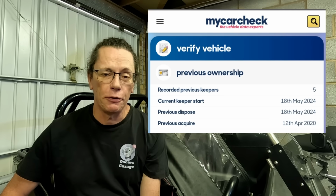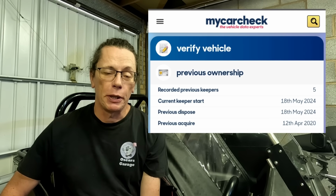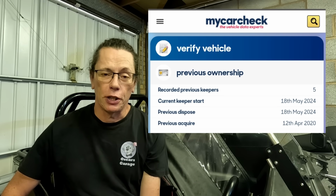And if we go back to My Car Check, we can see that for sale ad turned very quickly into a change of keeper, because in May 2024 it changed hands again. And interestingly, I know where it went. It went to Oban in Scotland, which is a mere 475 miles up the country. Not quite as far from Bristol as you could get, but it's a fair way.